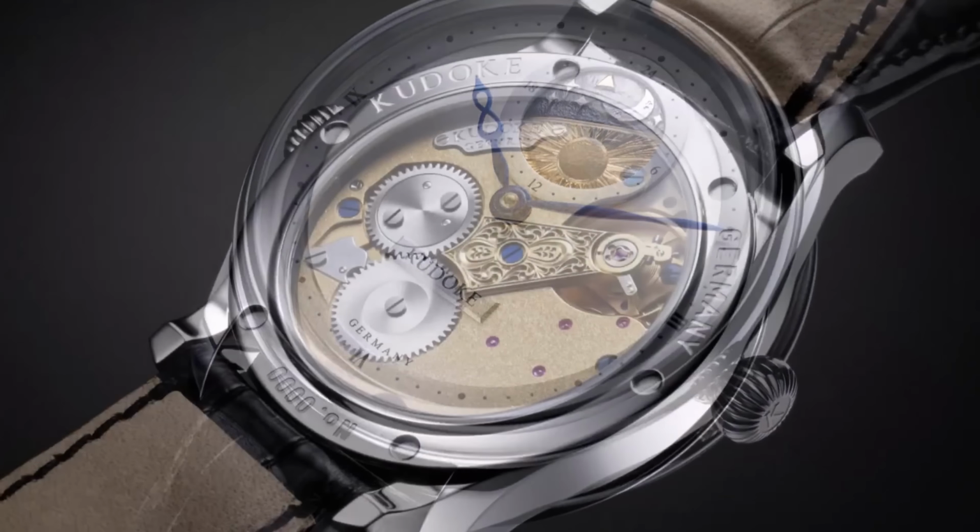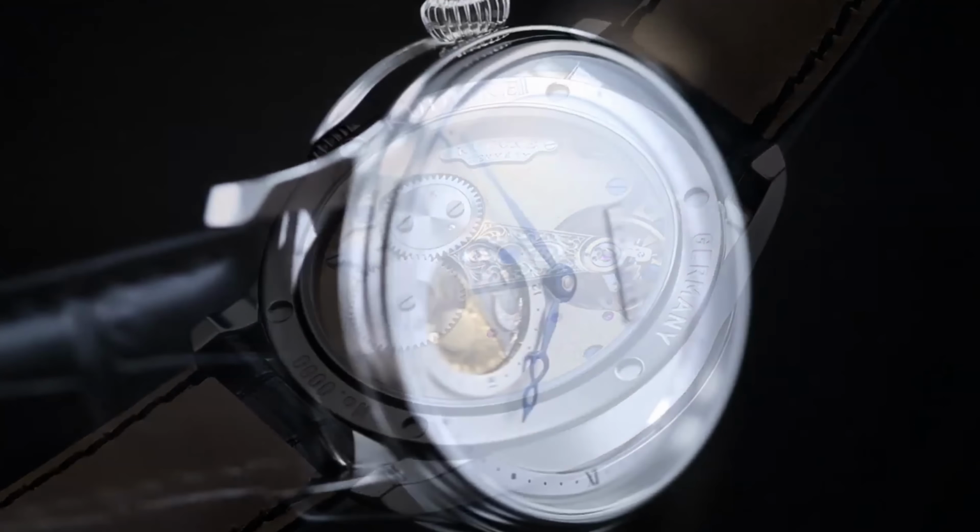To call $11,300 a bargain seems like madness, that is, until you get to experience the Kudoke K2. We're in Germany yet again. I'm sensing a trend here, for a watch whose quality should cost every bit of twice the asking price, yet somehow doesn't. Let me take you through it.